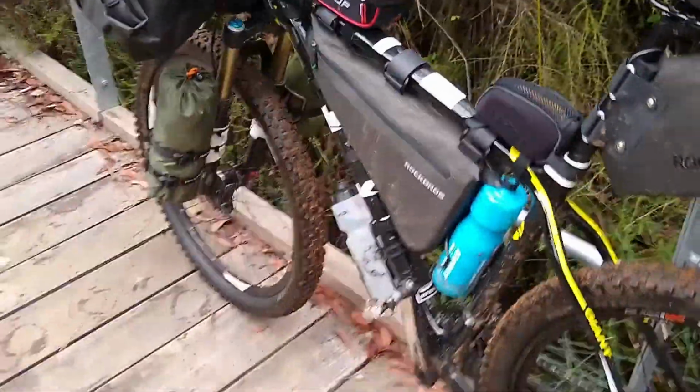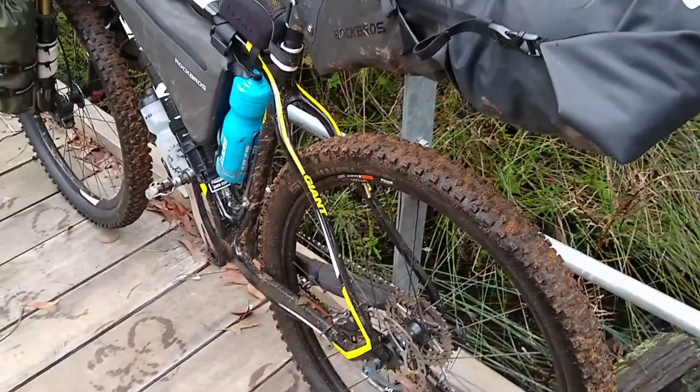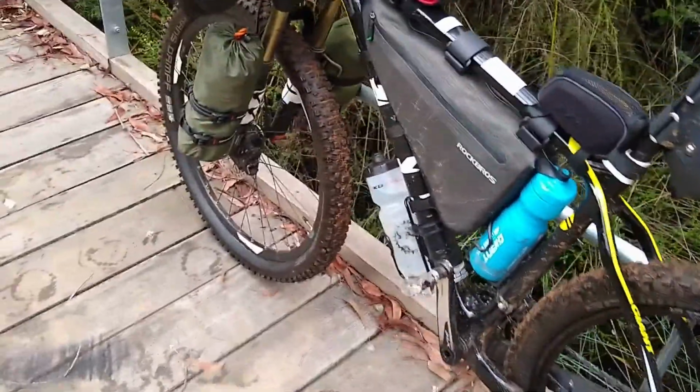So that's the bike. In general, I'm really happy, everything is working well. Caught a few logs and twigs in the spokes, but nothing's broken. I'm really happy about it. Okay, now about all the additions.